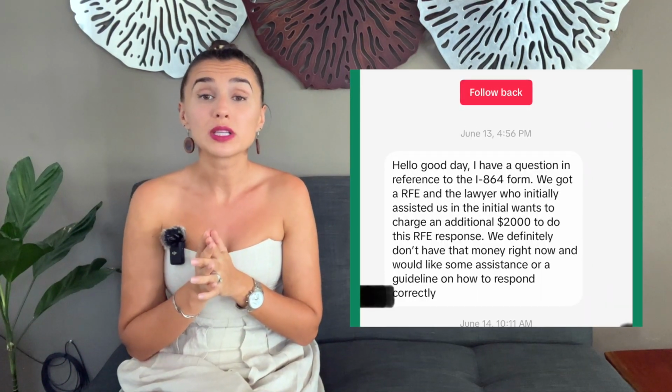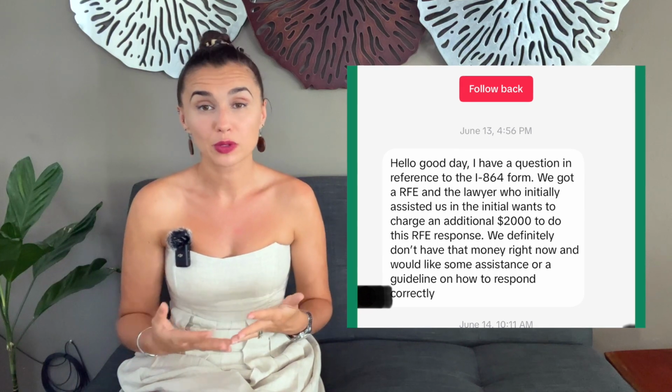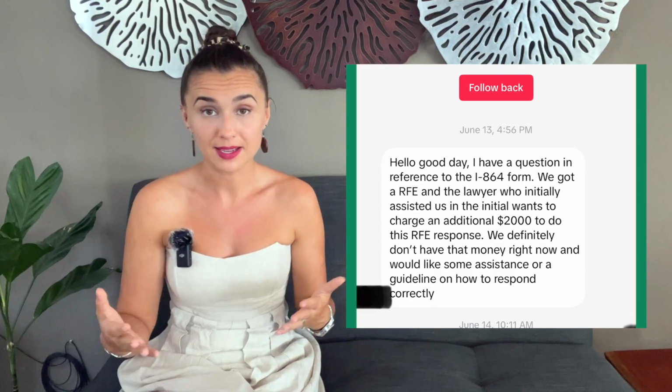You should take it seriously because we've had many couples come to us willing to pay us despite them having lawyers just because their own lawyer quoted them $2,000 to help with the request for evidence, so it can get intense. But all in all, it will cost you anywhere from $500 to $2,000 plus to respond to an RFE, so it's best to avoid having to go through this altogether. Aside from money, your level of stress will be pretty high, so it's simply not worth it.